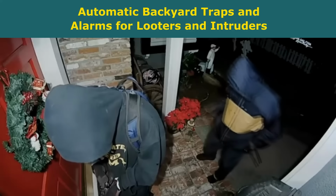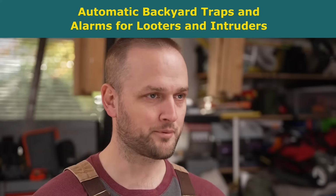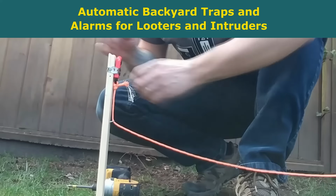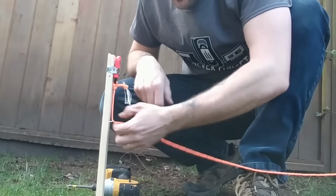You'll discover how to protect yourself and your family from looters that can surprise you in your sleep. Preventing someone from entering your home starts at the property line. You'll need to set up traps, like the hidden razor blade wire, the camouflage spike trap, or the tripwire alarm that wakes you up when someone is sneaking up on you.